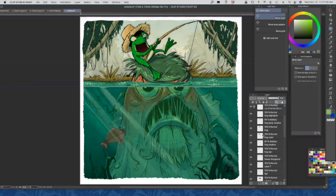There are just so many layers here. Again, you can see that this says 62% multiply. What I did there is that for the shadow, I just wanted some of the green underneath to come through, so it kind of blends. It's like blending two colors together.